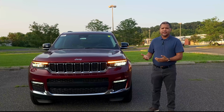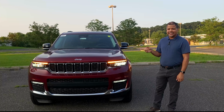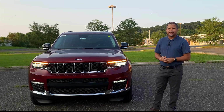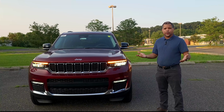This has been one of my passions to do for a long time, and I really appreciate the help and the support. Now, what do we have here, ladies and gentlemen? This is the 2021 5th generation Jeep Grand Cherokee L. L because it's for the first time in the Cherokee's history, it now has a third row seat.